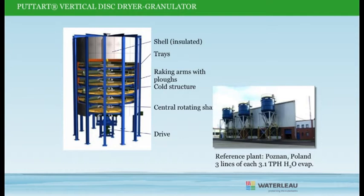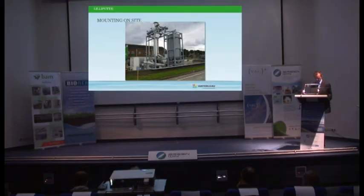It's a vertical structure which is cold, and inside is a number of trays which are heated with thermal oil or steam, and the sludge is drying, is rolling actually. These granules are rolling on top of the trays and are moved by a mechanical system with a central shaft and arms that are mounted on that shaft. Again, if you want more details, you can always contact me after this presentation or after this session.